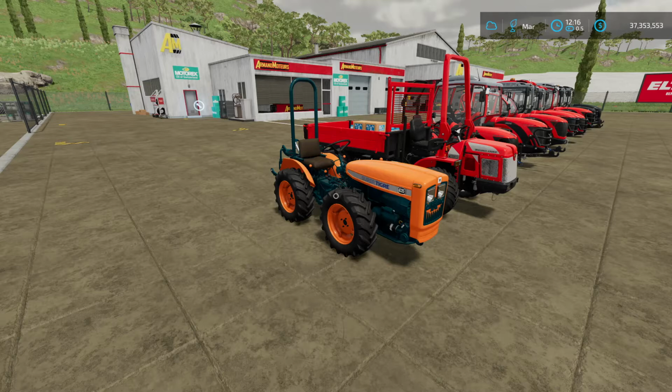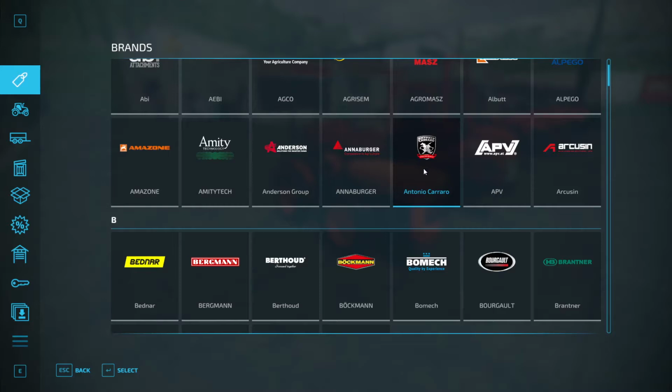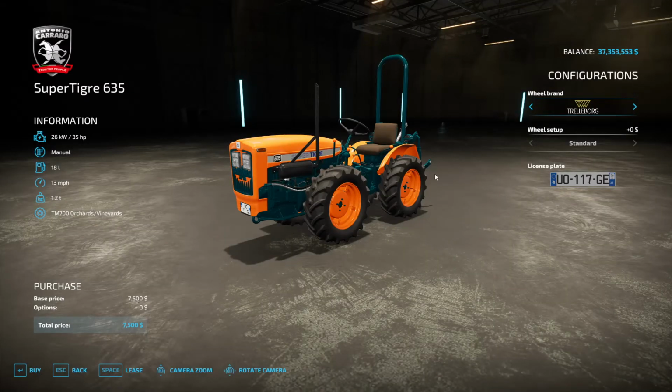So, we'll quickly go through what the tractors are. We'll take each one for a spin afterwards. So let's go to the store, and I'm going to select Antonio Carraro. Here's the Super Tiger 635 that we were looking at. It's 35 horsepower, manual transmission, 18 liters of fuel. Now, you're going to take a while to burn through that at a max speed of 13 miles an hour.